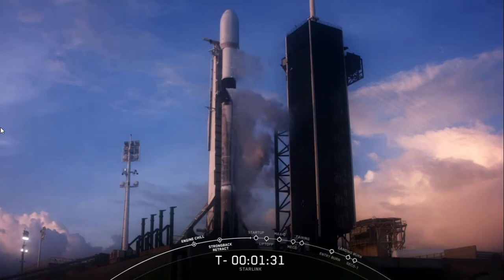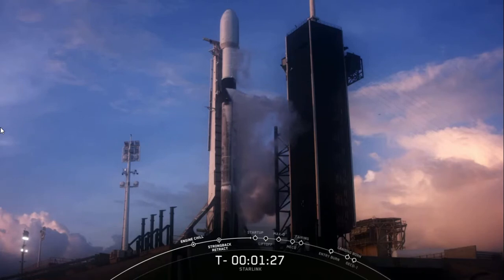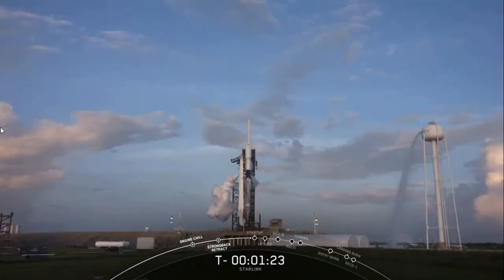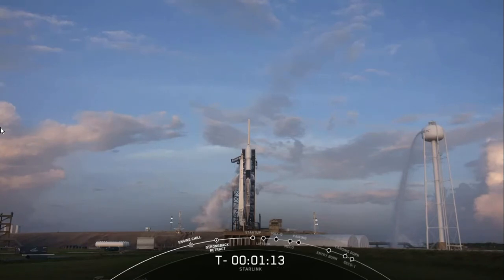That truss structure is what we refer to as the transporter erector. That's what rolled out Falcon 9 to the pad and provides electrical power as well as the propellants that we've been loading into the vehicle. At this point, we're just venting out liquid oxygen that is in the lines on the transporter erector before transitioning into the final steps before liftoff.